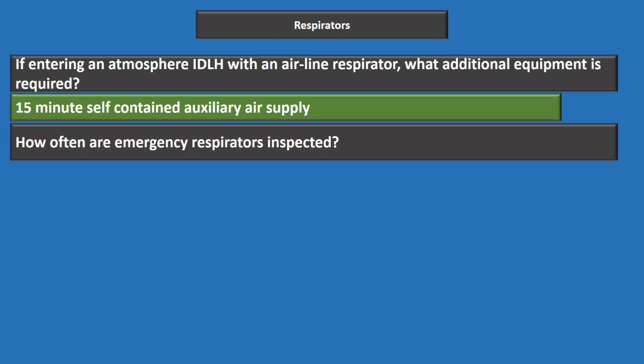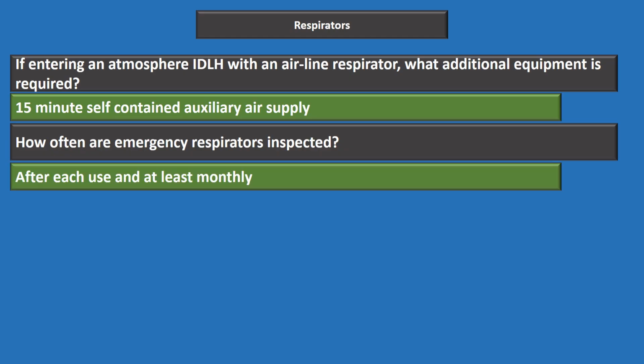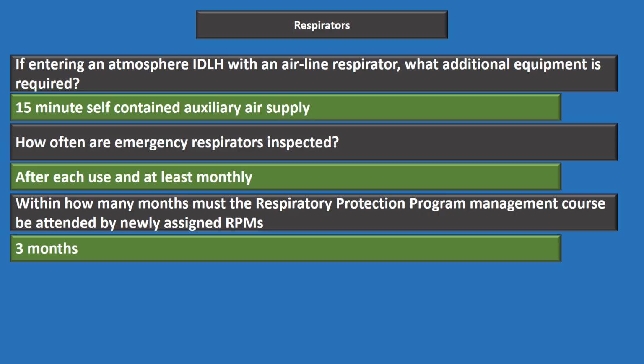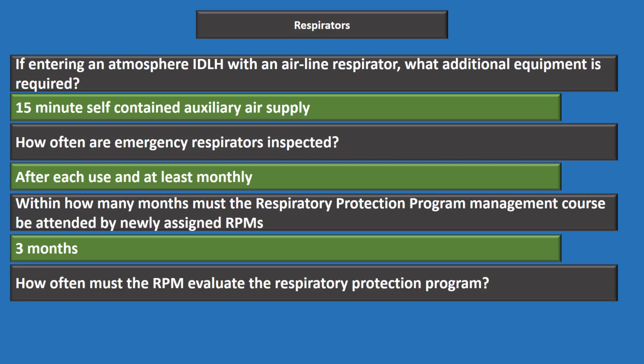How often are emergency respirators inspected? Emergency respirators are inspected after each use and at least monthly. Within how many months must a respiratory protection program management course be attended by a newly assigned respiratory protection manager? Within how many months do they have once being assigned? Got to attend that course within 3 months.